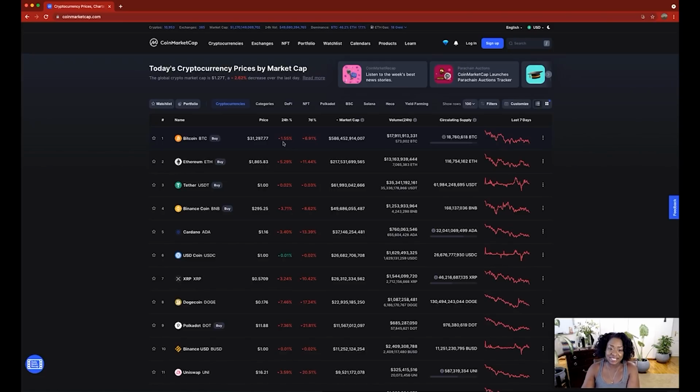So every minute, this 24-hour percentage is going to change. It's not like a full day, as in starting at 6 a.m., ending at 5:59 the next day. No, it's from the minute you're at, it goes 24 hours back from there.